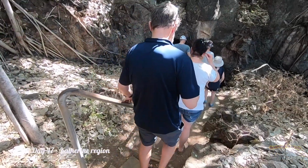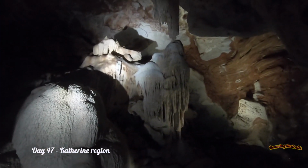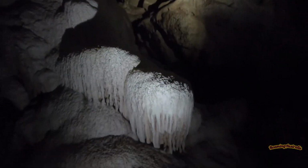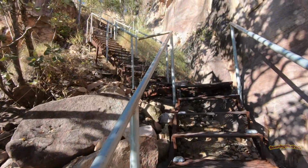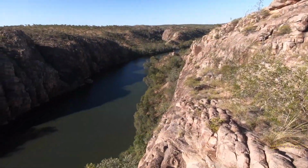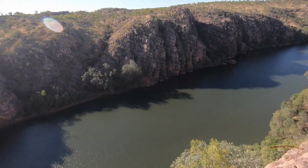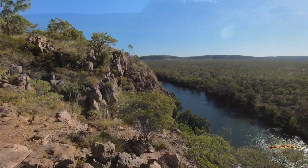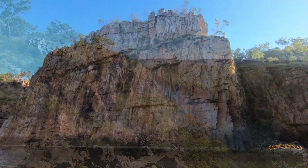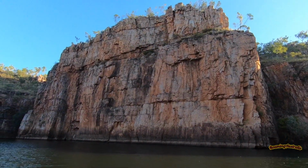We're on the Katherine Cave tour. This is the short 650 metre climb to the Baruwei Lookout. So there it is, there's the first of the 2 gorges. That rock here was made famous by the meeting of each other.